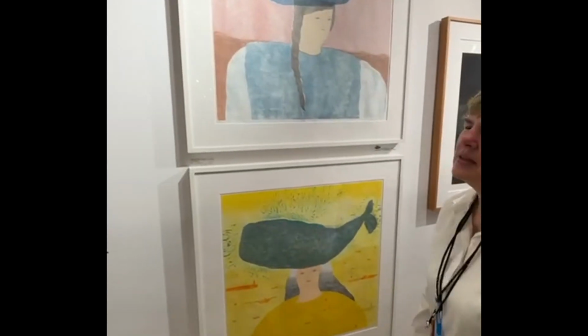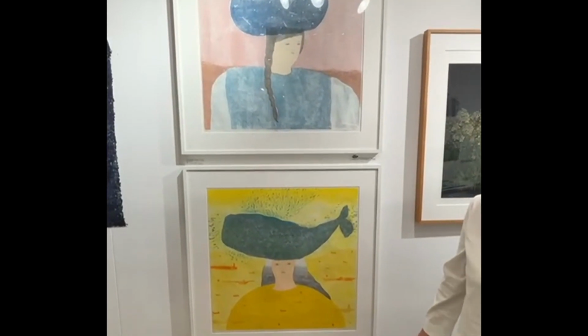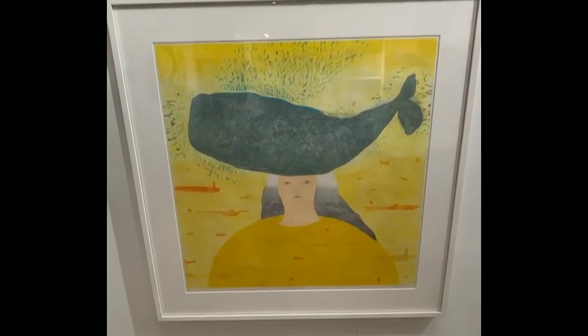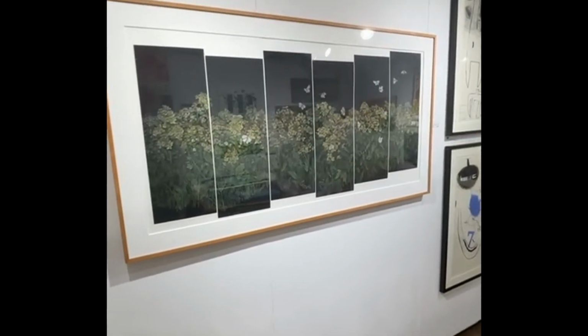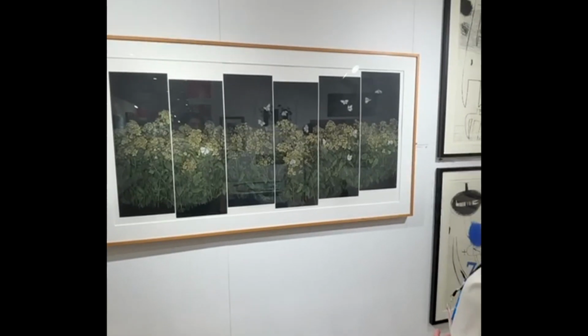Next to Sarah, Kawamura Sayaka's fun and huge woodblocks. She's using water-based ink for a very soft palette. Next comes Hamanishi again with this incredible diptych.